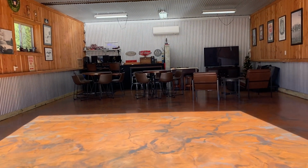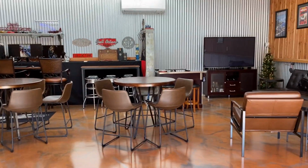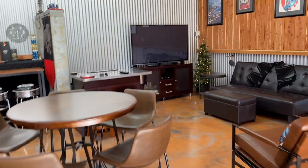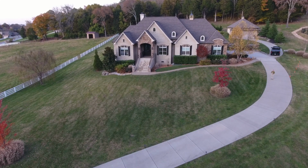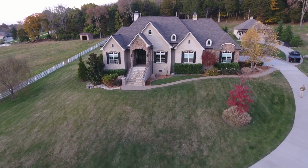So that's the update. Got both garages and a list of cars. Hopefully they'll stay the same for a while. Excited about the new place. Very excited about the new garage. This place is absolutely beautiful.